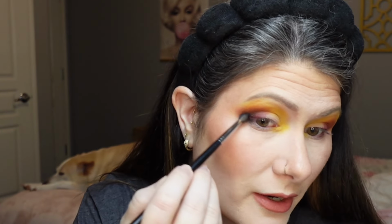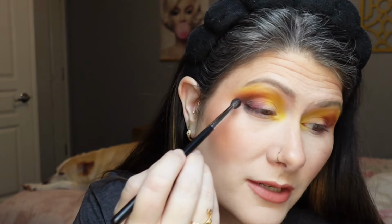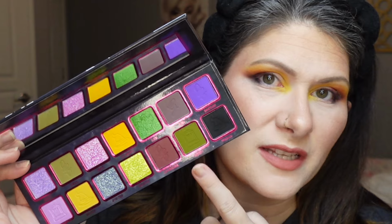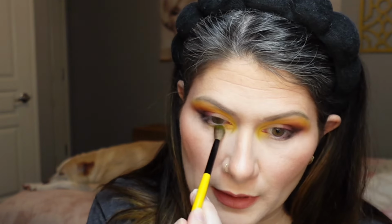I don't want this to take over and get carried away. I just want that little bit of depth right there on the outer corner. For the rest of my lower lash line, I'm going to go into this murky green shade right here. This one is called Horrify. So I'm going to go ahead and pick that one up with my Single Beauty EO3 brush, and I'm just going to start to kind of fluff it along my lower lash line.